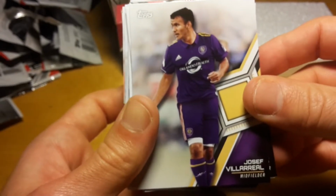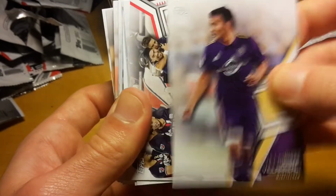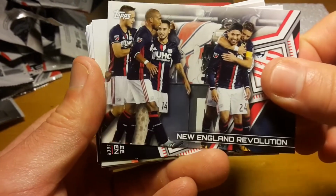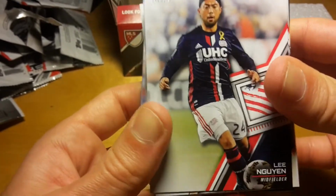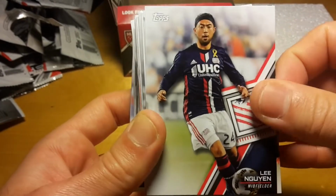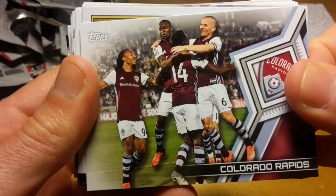Joseph Villarreal. Yeah, what I was talking about, Villa is still the face of MLS, but for some reason there are not even any of his auto cards in this Topps 2018 MLS.